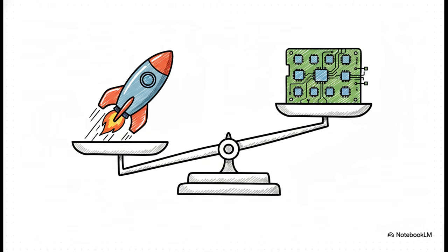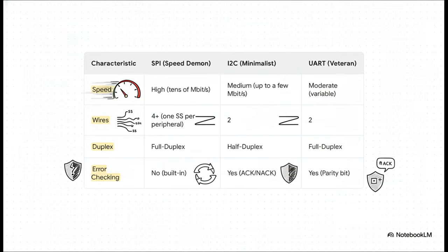On one side, you have pure, raw speed and performance. On the other side, you have wiring simplicity and the ability to connect lots of devices. Are you trying to move a ton of data really, really fast, or are you trying to connect a dozen different parts using the absolute minimum number of wires? And this table really lays it all out.